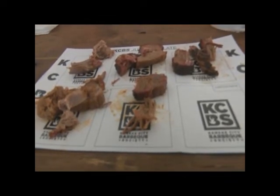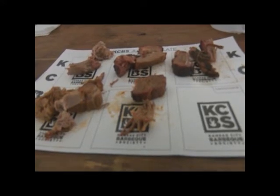I like number one as well. My least favorite was number three. It was really tough and had a kind of a bitter taste to it.